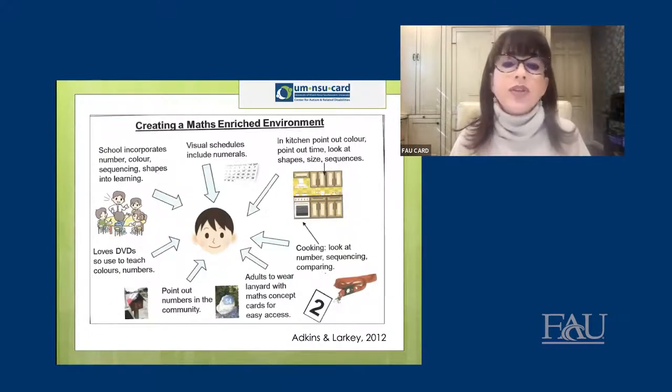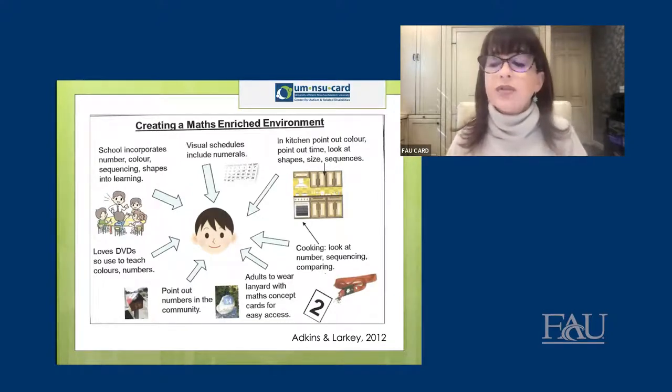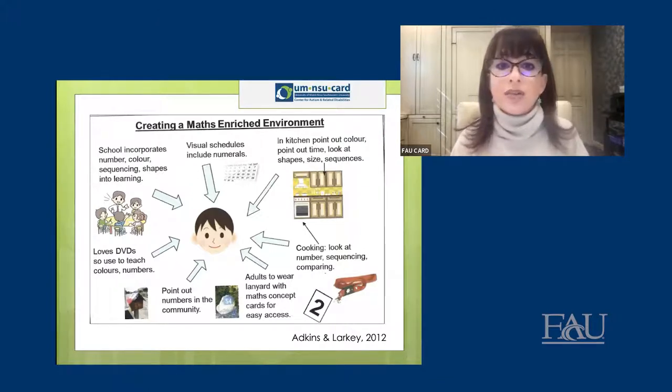So if we start at the top, just ideas that you can take advantage of in your everyday life to point out to students, visual schedules that we may use in our classroom have numbers. We'll see lots of numbers and math opportunities in a kitchen. So if you're a parent watching this, you may want to point out things at home in your kitchen, whether you're cooking with your child or just in your kitchen eating.